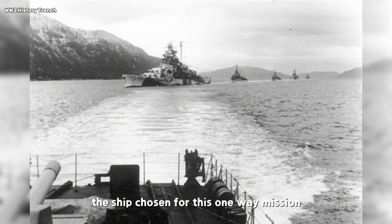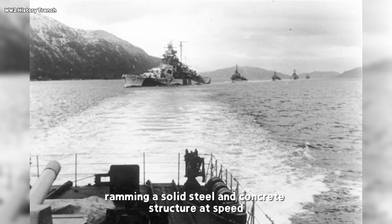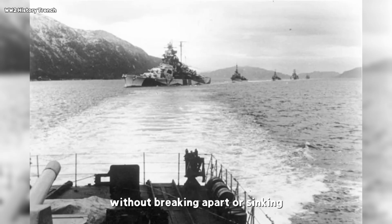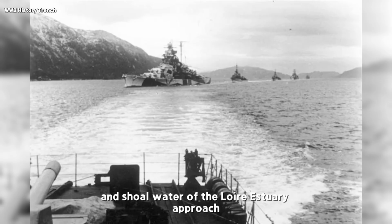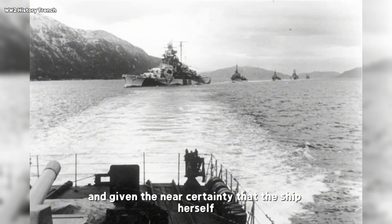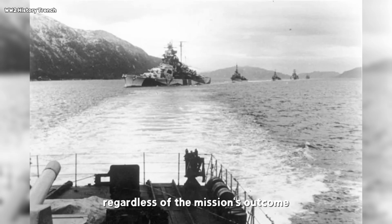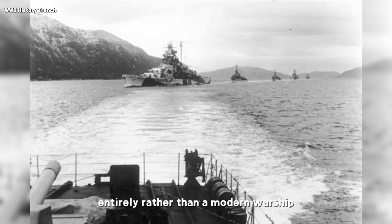The ship chosen for this one-way mission needed to satisfy several requirements simultaneously that, taken together, narrowed the field considerably. She needed sufficient displacement and hull strength to survive ramming a solid steel and concrete structure at speed without breaking apart or sinking before the charge could be positioned and detonated. She needed a shallow enough draft to navigate the sandbanks and shoal water of the Loire estuary approach, a stretch of water considered by conventional naval planners to be effectively unnavigable for a vessel of destroyer size except at specific states of the tide. And, given the near certainty that the ship herself would be destroyed or abandoned as a total loss regardless of the mission's outcome, she needed to be a vessel the Royal Navy could genuinely afford to expend entirely, rather than a modern warship whose loss would represent a meaningful reduction in Britain's available naval strength.